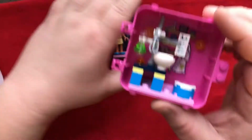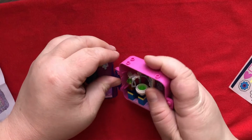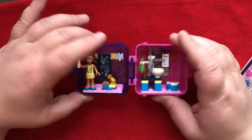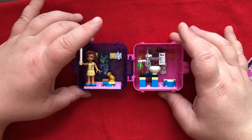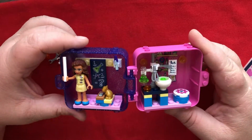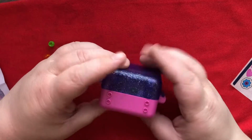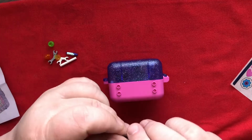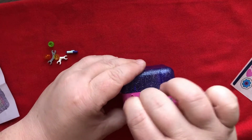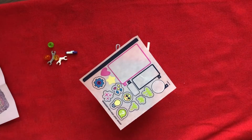But you know what? I like these. I like this whole thing just as a concept. I would have loved to have something like this when I was a kid. I had Mighty Max play sets, which were kind of the male equivalent to Polly Pocket, and this reminds me a lot of that. When you close it up, there's all this other Lego stuff on the outside you can put your spare things into, like that and like that. And then you can decorate it with these awful emojis and stuff.